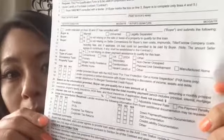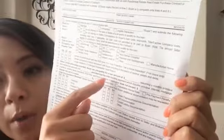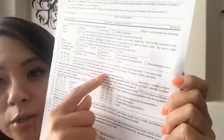Next line here, 20 through 23 is the amount of the loan and the payments. So 20 reads, based on the information provided, a buyer can qualify for a loan amount of blank. So going back to that $500,000 home that I talked about purchasing, if the loan amount is $300,000, that's what this line right here is going to say. Buyer can pre-qualify for a loan amount of $300,000, assuming a monthly principal and interest payment of blank. So how much will that payment be?